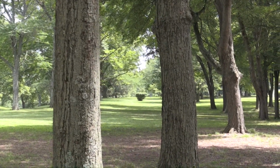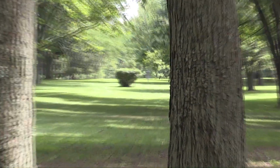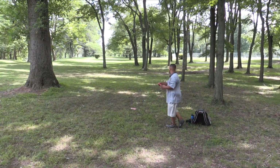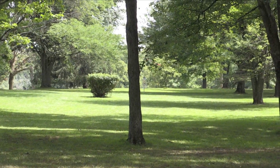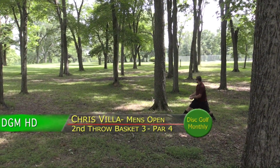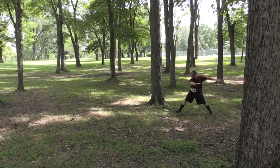We got that a little too high in the air. That got him some good distance in spite of that. John turns that over. And he's looking pretty close to where that basket is. We may have a look at a putt from there for a birdie. Here's Chris with his next shot.